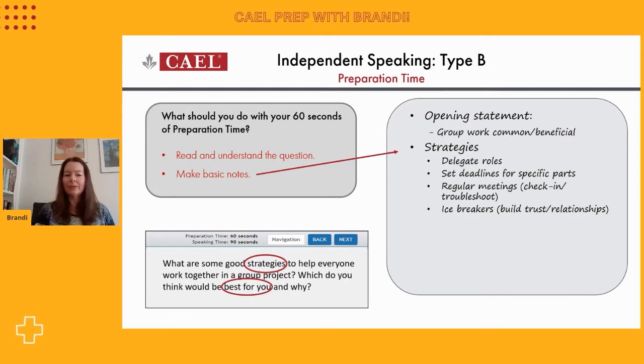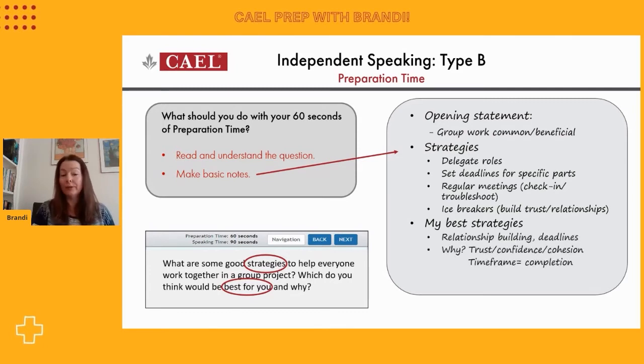So once you've got some strategies listed down, the second part of this question does ask you to pick one or even a couple of strategies that work best for you. So looking at that list in the notes, this person that you're going to hear answer the question chose to speak about these 2 strategies. So relationship building and deadlines. And then of course they have to explain why these strategies are helpful for them.